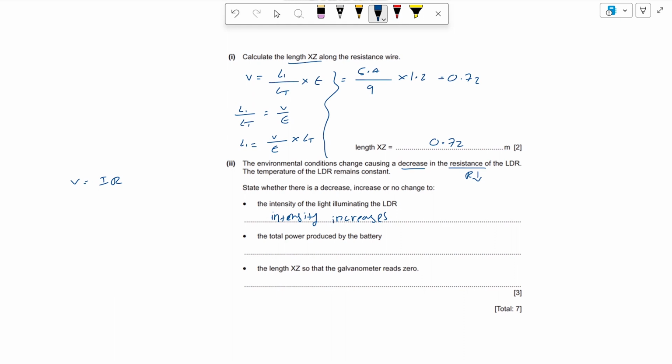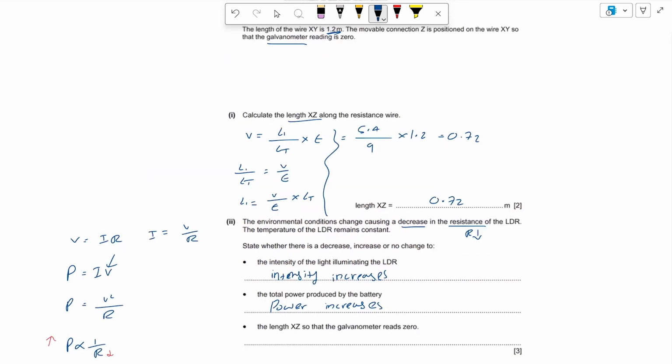The total power produced by the battery, power is equal to IV. I'm going to substitute I, so we're going to get this. So V squared over R, power is inversely proportional to R. When resistance decreases, yes, okay, power increases. So power increases.